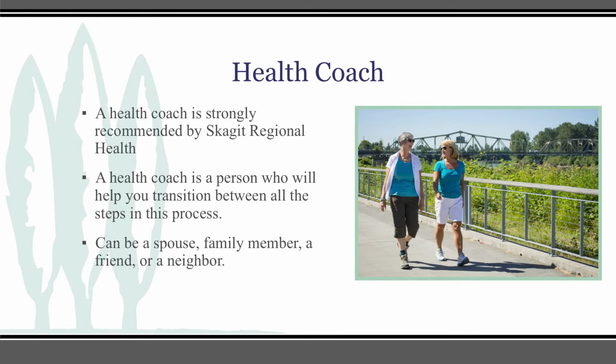Having a health coach can help decrease some of the stress and anxiety you might feel going into your surgery. Your health coach should be an active partner in your care. They may be your spouse, a family member, a friend, or a neighbor. Ideally, this person will be able to attend appointments with you both before and after surgery. They can help take notes at your appointments. They can help you prepare your home so you're ready to come home from the hospital. They may assist you with physical therapy exercises or provide transportation to and from the hospital or your therapy visits. They may help you with activities of daily living when you return home.